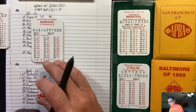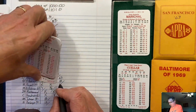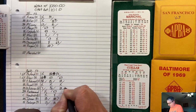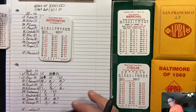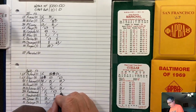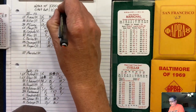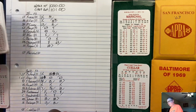Brooks Robinson, 51s and 9 on a 20. Might be a single. It is. It's a single, runner to second. First and second for Redmond. 0 for 2 today, 34. He flies out to center. Top of 6. 2-0 Orioles.